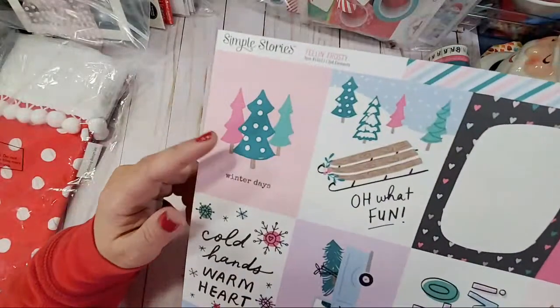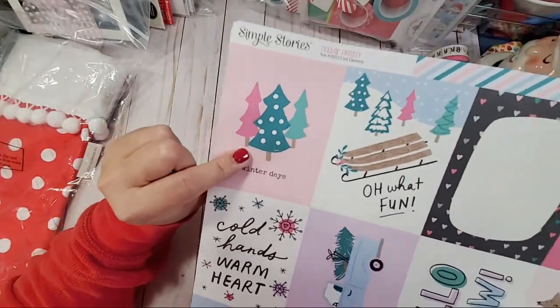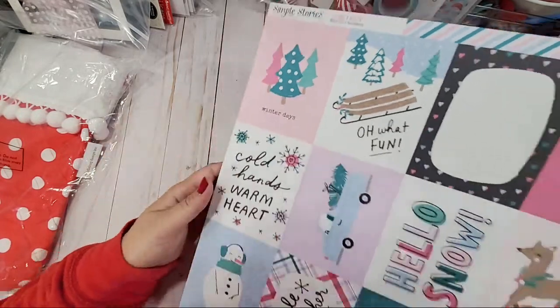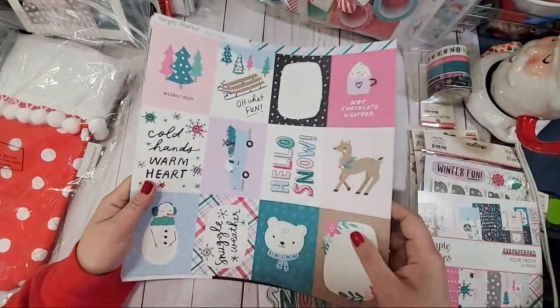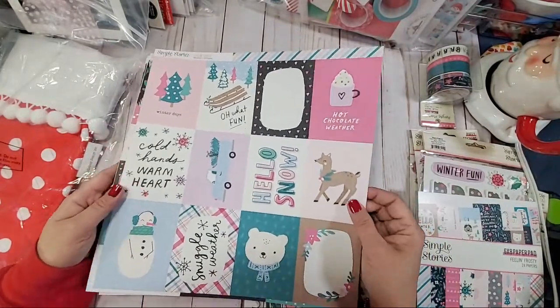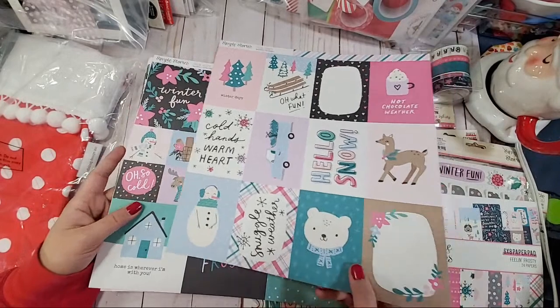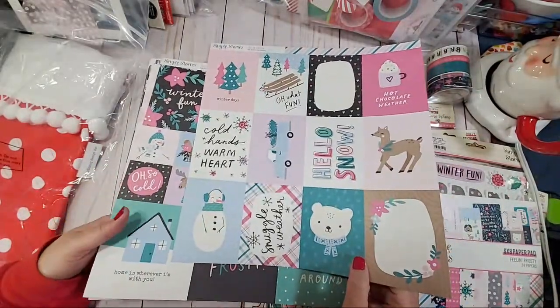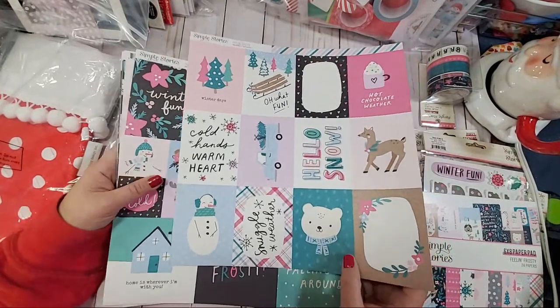And look at the winter days. Look at this. This looks eerily familiar and like twins to the Snow and Cocoa. I promise, guys, if you look at Snow and Cocoa, it's the same designer. I promise, I promise. I want to fussy cut them all. Oh, yes, the smell of new paper is the best. Yes, Annalisa, I swear, we're the same.